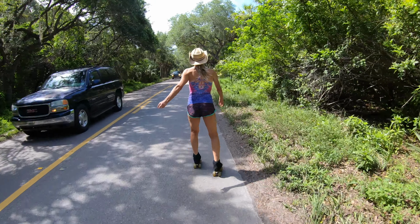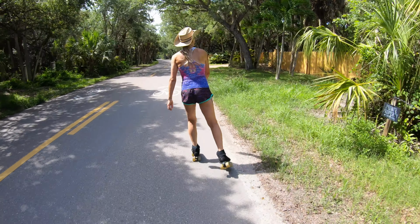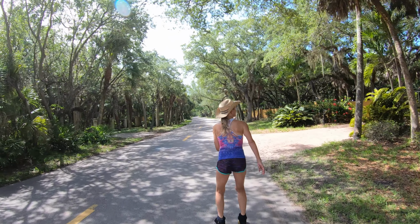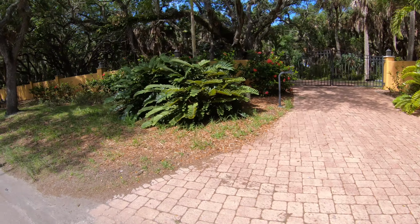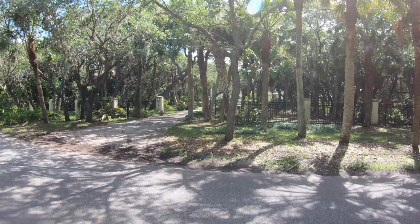Be mindful of the vehicles. Still, though, we have the right of way. Look at these properties. Look at this. Look at this to the right. Wow. And to the left. Holy.